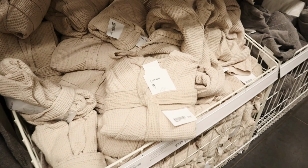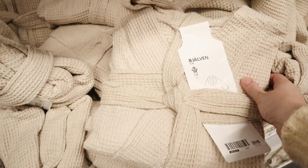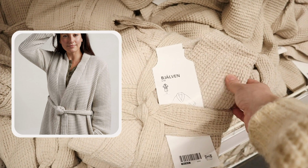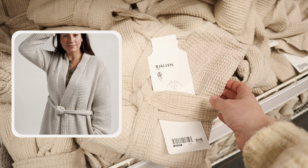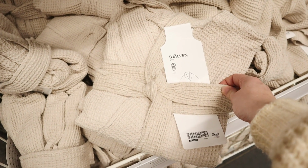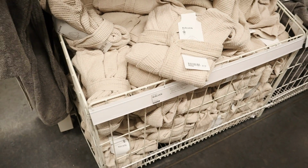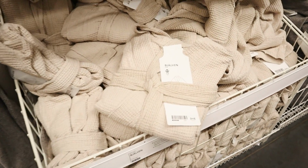Well, this is my lucky day. I've been wanting a really nice waffle texture robe like the ones from Parachute for quite some time now, but this one is just a fraction of the price at $27. So definitely coming home with this guy.